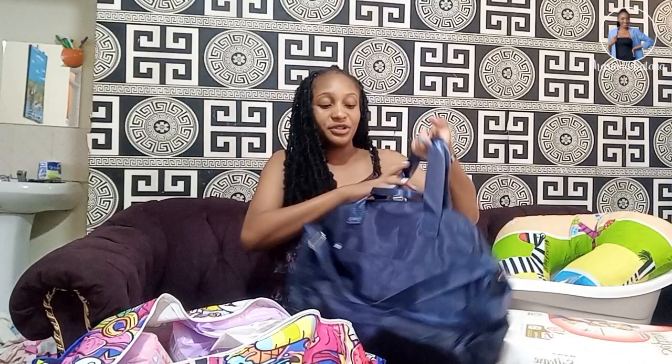Then we have a hospital bag. You need a hospital bag. Little hospital bag. I went with the Chico one because niliona indio iko strong na it's durable, so it will last me for long. So I have this navy blue diaper bag.